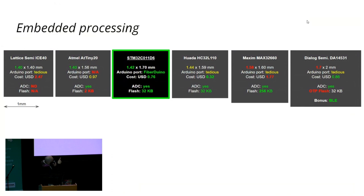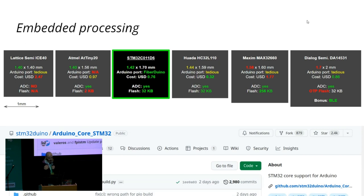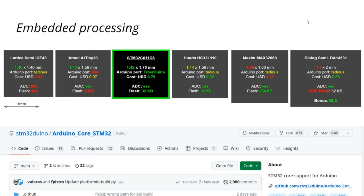In my case, I was mostly limited by the size of the microcontroller. The green one here is 1.4 millimeters wide, and it's an STM32, which is interesting because you can port Arduino to that microcontroller. It's not too much work. I did it, it took a couple of weeks, and now the official ST Arduino people maintain it because it was merged.